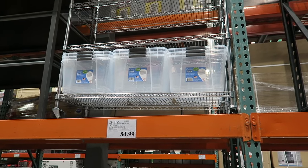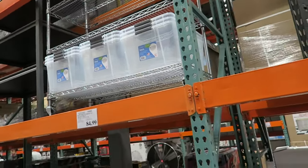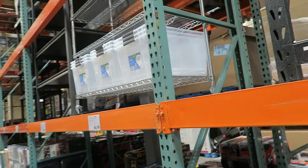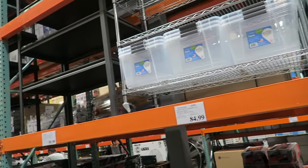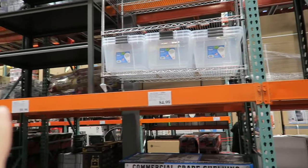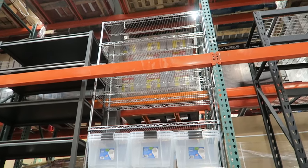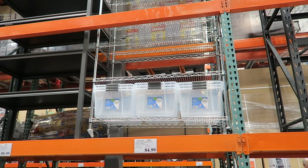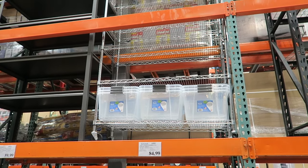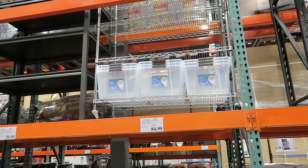So we use the containers that they have here at the store to see if they fit, and they fit perfectly. They fit three inside. We are considering those other ones, but these fit perfectly. Why waste extra space? And these have rollers. So I think this is good. We just need to figure out how many we need for the garage, and then we can just get everything here.